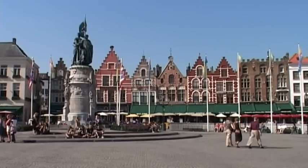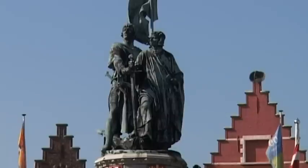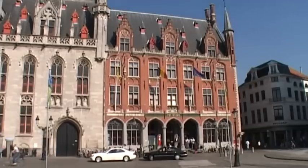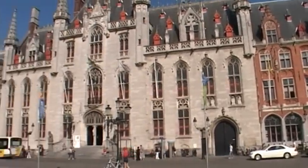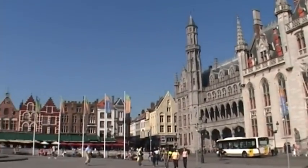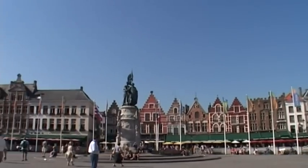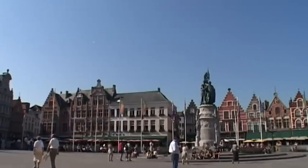The statue in the middle of the markt is a monument erected to Jan Breidel and Peter de Koning, who led the 1302 uprising against the French and died a heroic death in the battle. With one exception, all the buildings of the markt or main square were built in the 17th century. The oldest building is the House Bouchot, where King Charles II also lived during his exile in 1656 and 57.